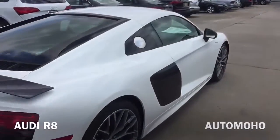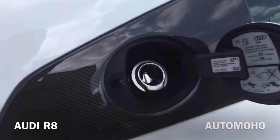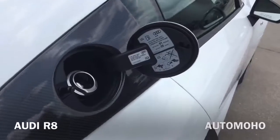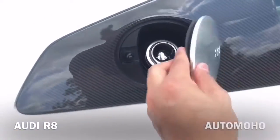And the gas cap is located on the passenger side. Just push it in to open. It does require premium unleaded fuel only and holds 19.3 gallons of fuel, and it is capless, as you can see, for easier fueling.